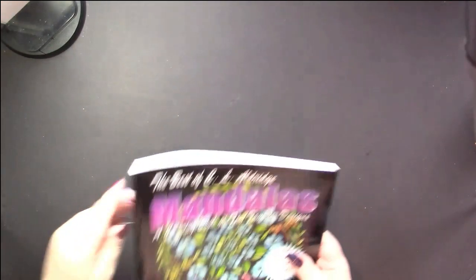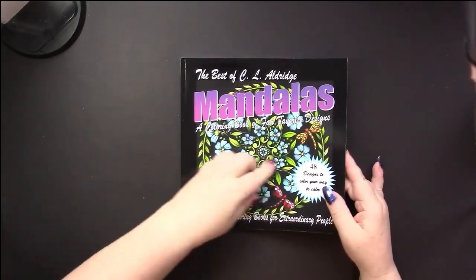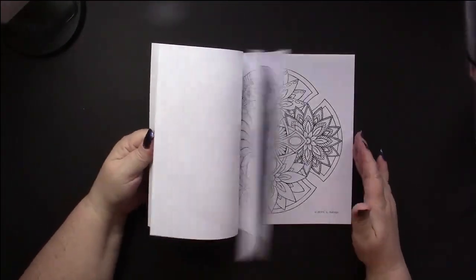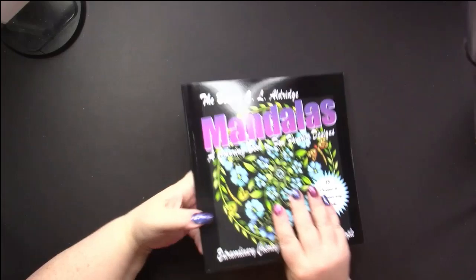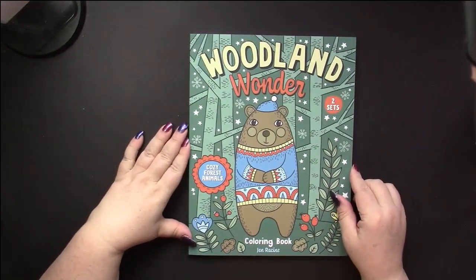And then I finally, and I'm so happy to have this, have C.L. Aldrich's Mandalas book. I have been wanting this for ages, and it just never seemed to make the list. But I am in a mode right now where I am buying books that I already have, books that belong to series that I already have, and books that I really, really want.